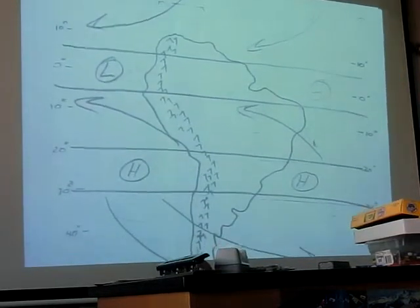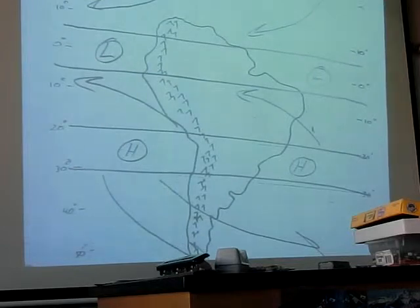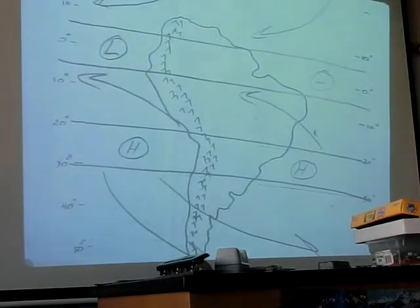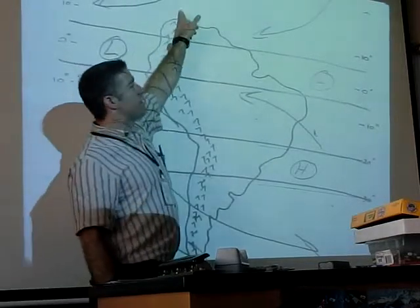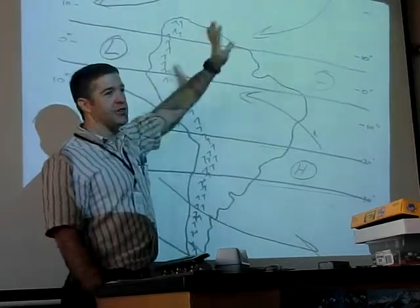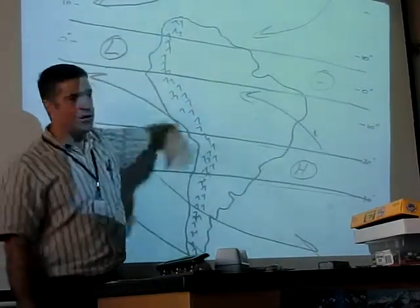All right, so the next thing would be that the pressure belts create the winds, which create the ocean currents. Now draw the ocean currents, see if you can get them right. And treat this like an island. It's not really an island, there's really Central America here and North America up there, but just pretend that they don't exist. This is all ocean around here.